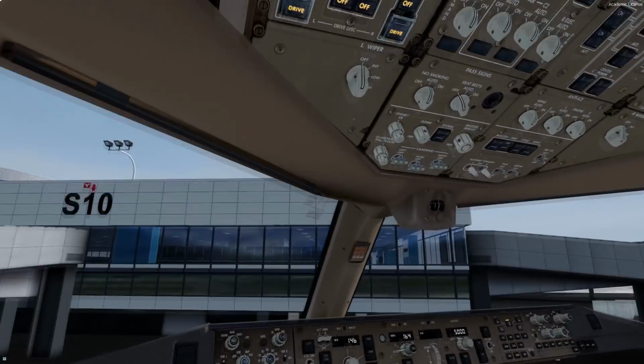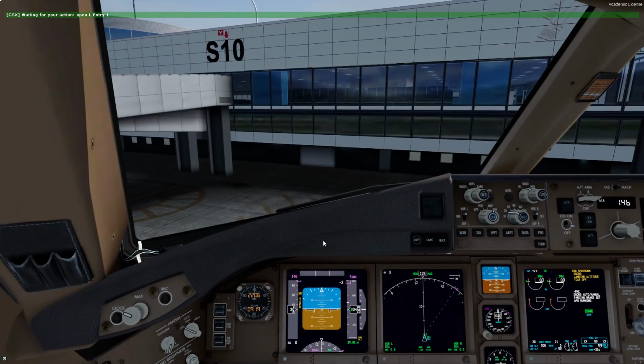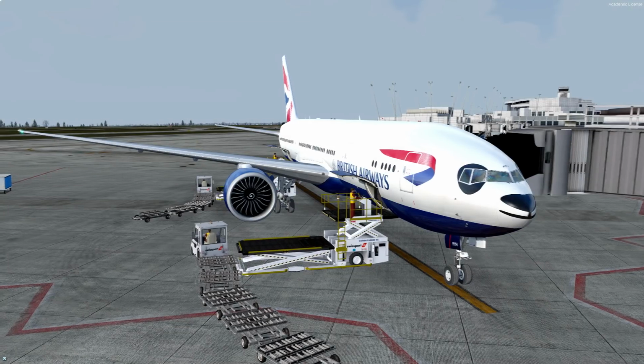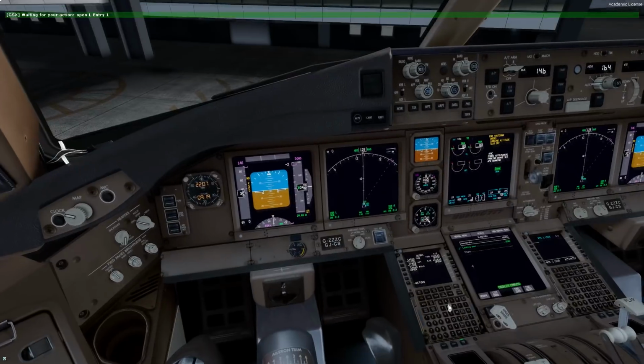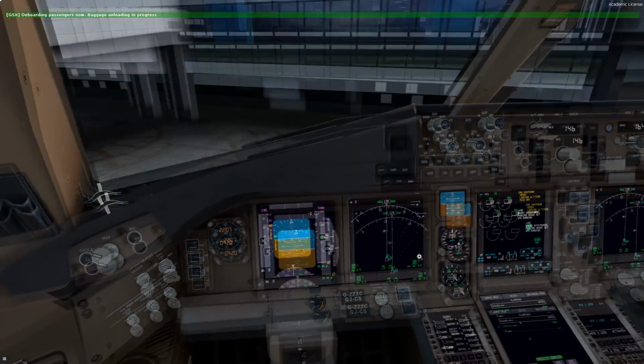Just gonna check that everything is okay here now. Yeah, we will do this later. Won't bore you with that. Open left entry 1. Oh, okay, that's realistic. There you go.